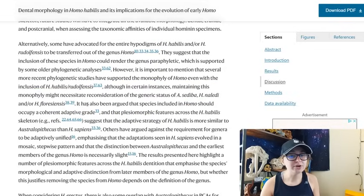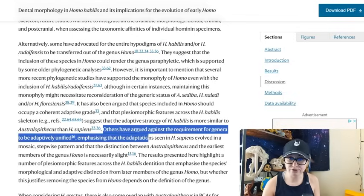It has also been argued that species included in Homo should occupy a coherent adaptive grade. Who do you think this citation is? Hey, it's Wood and Collard, 1999. And that plesiomorphic features across Homo habilis' skeleton suggest an adaptive strategy more similar to Australopithecus than Homo sapiens. Others have argued against the requirement for genera to be adaptively unified.